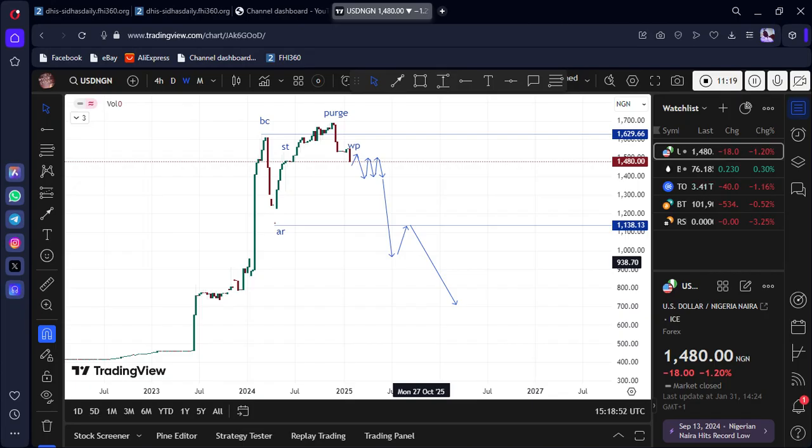So for those that do forex trading and all that, you know you can actually sell the Naira on your forex platform, because Naira is on a downtrend. So guys, I'm bullish on the economy. I don't know about you, but I'm very bullish about this country, Nigeria. I'm very bullish about the Naira. So guys, start placing your shots on the Naira, and let's get this money made.